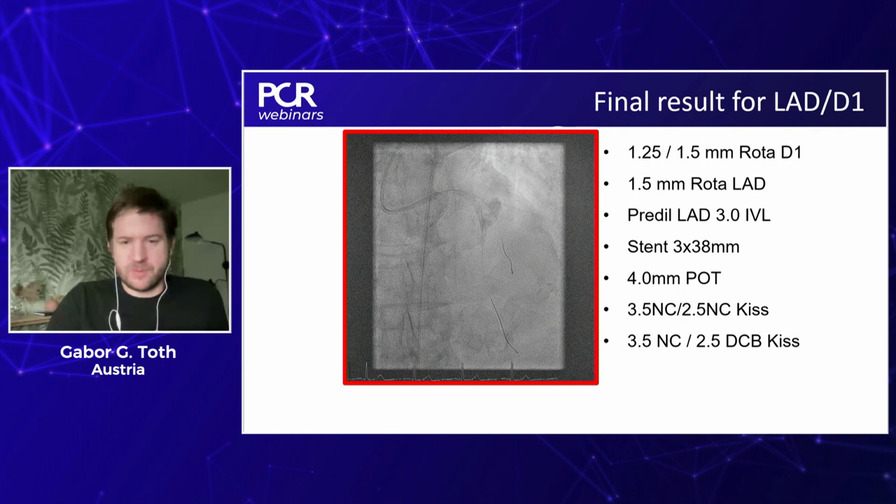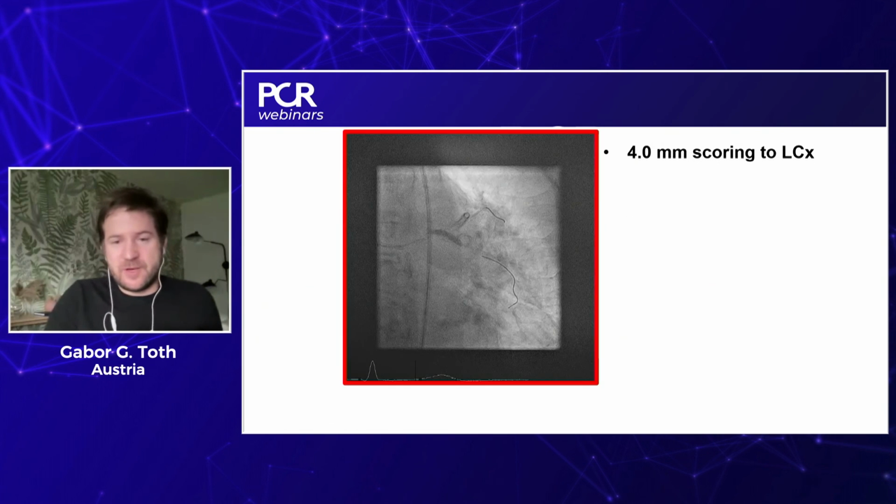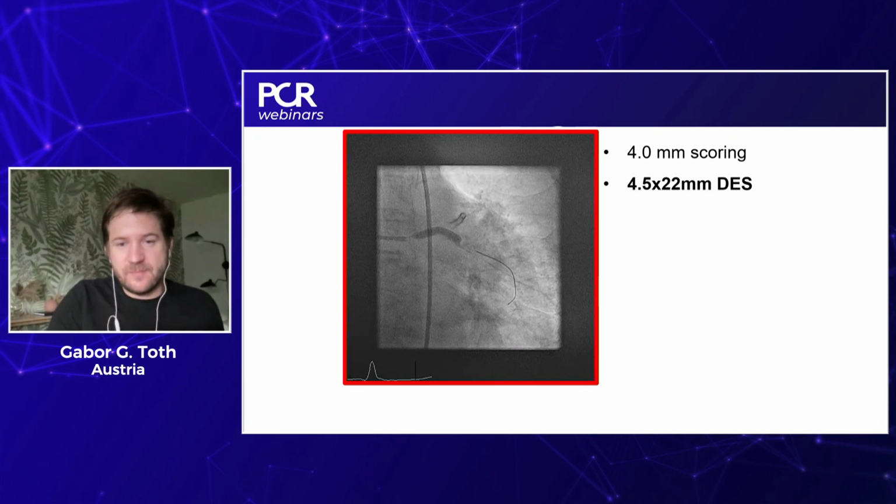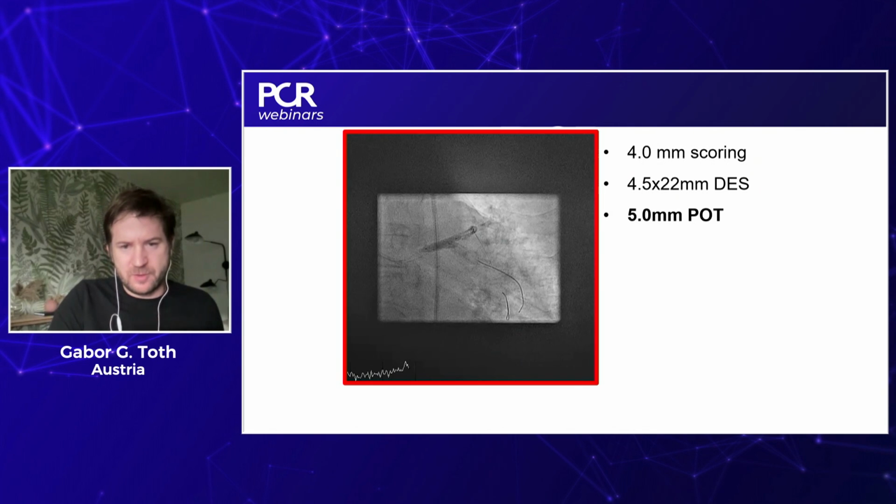Yeah, I'll just show you very quickly the final result because we missed it. If you see it now. Yeah, it's up. Okay, so what we did for the left main, it's clearly an ostial circumflex lesion, highly calcified. Here we started with the scoring balloon towards the circumflex, and then a 4.5 stent was placed from the left main to the circumflex, performed a 5.0 POT, followed by 3.5, 4.5 kissing, 4.5 towards the circumflex, 3.5 towards the LAD.